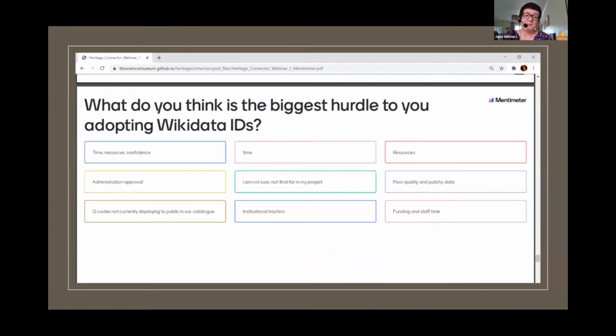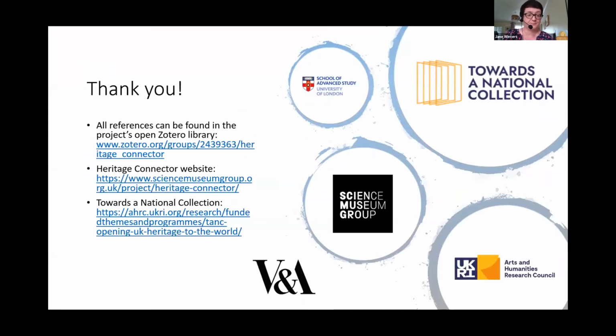And finally, we had pages and pages of qualitative data about the biggest hurdle to people in adopting Wikidata IDs. This page is relatively representative in terms of, talks about time and resources, approval from the institution, institutional traction, didn't really understand whether it was relevant, and poor quality and patchy data. So there's quite a lot there that we can study to look at the barriers and opportunities within institutions for working with projects of this kind.